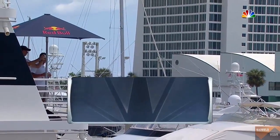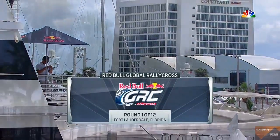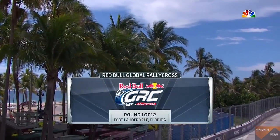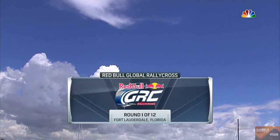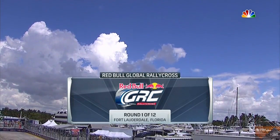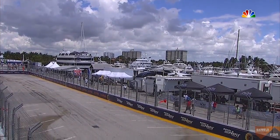The season opener for any racing series is special, but if you really want to make a splash, make sure it's in a cool location. And it doesn't get much better than South Florida in spring. Fort Lauderdale welcomes the spectacular Red Bull Global Rallycross Series for the first time. And if it's fast, flying action you're looking for, you've come to the right place.